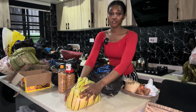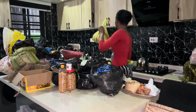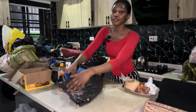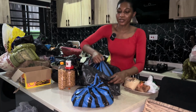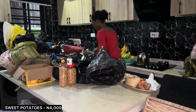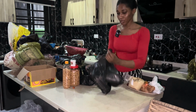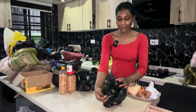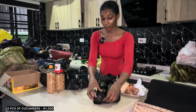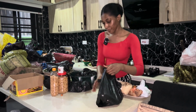This is a pint of honey beans, 6,000 naira. What it looks like. In this bag, I have potatoes. Both of them costed 4,000. Here I have cucumbers, 5 pieces, big sizes, 200 each. So that's 1,000 for the 5 of them. And a piece of beetroot. Can't remember how much this was for.